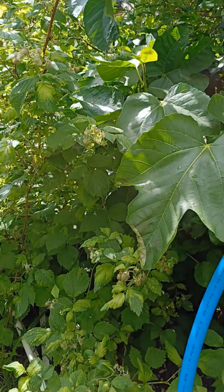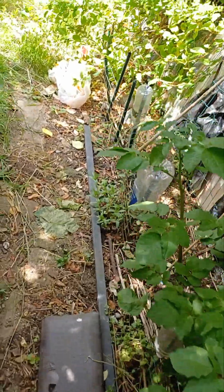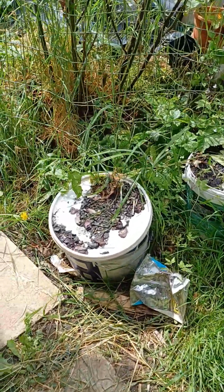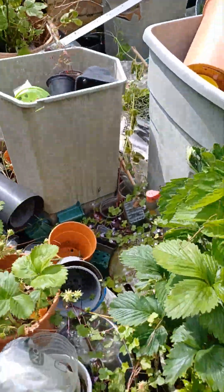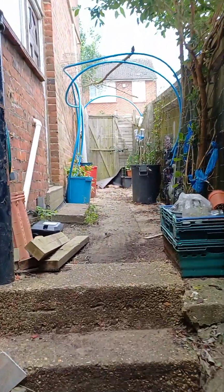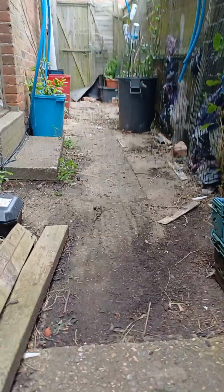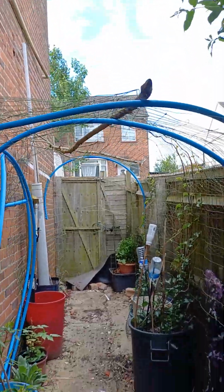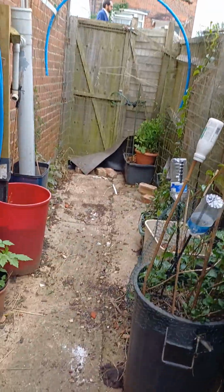I have to do some work because too many plants are together. I have to make shape on the strawberry tree. So at the moment, this is my gardening situation. This is a garden corner. To do some job, but I have to do more jobs because there are still lots of problems here.